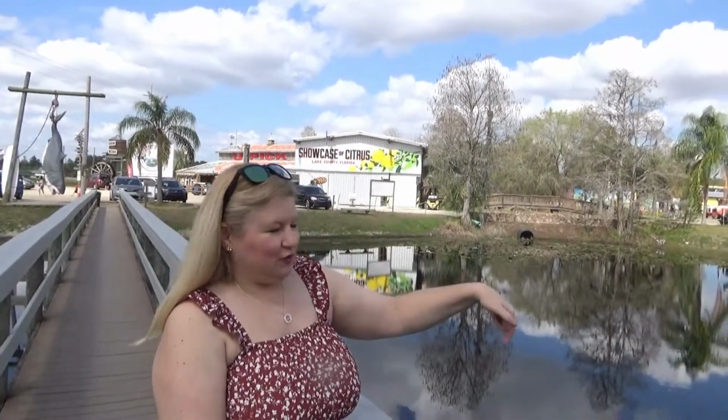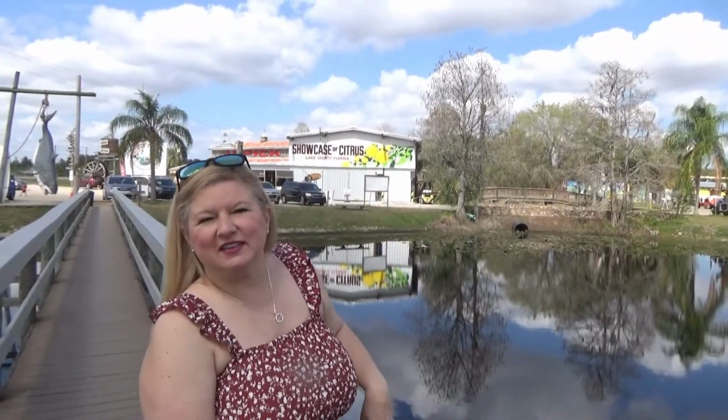Took pictures of the alligators, the clouds are reflecting in the water, so in my pictures it looks like the alligators are in the sky. It's really cool.